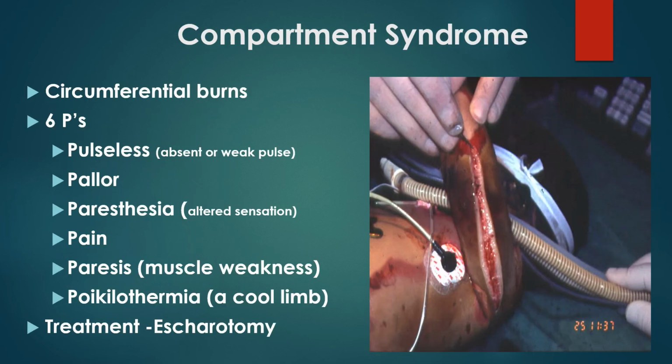Compartment syndrome can happen when there is a burn that goes all the way around a limb. We need to look for the 6 P's. They may become pulseless. They may have pallor, and that's a lighter color. Paresthesia, that's altered sensation. Pain, paralysis, it might become weaker. Or poikilothermia, that means it's cold. The treatment is an escharotomy, and that's where they cut up the side of the limb so that it's not restricted anymore.